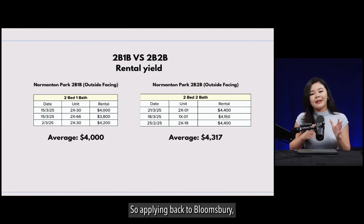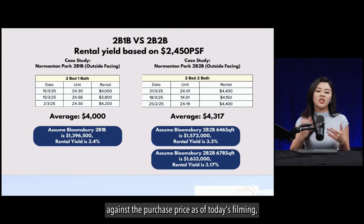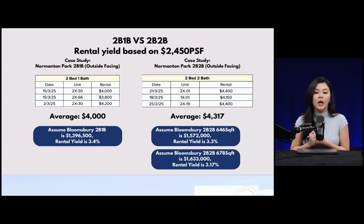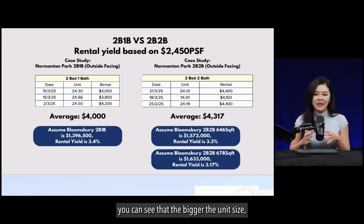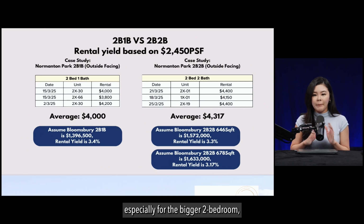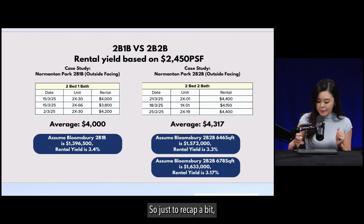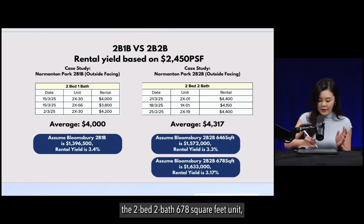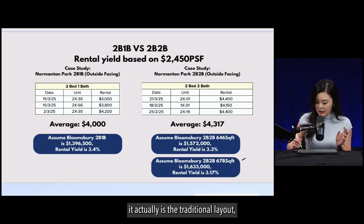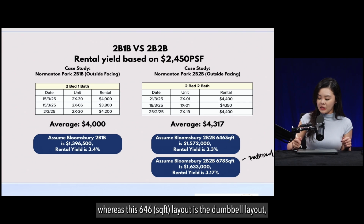So applying back to Bloomsbury using the same estimated rental against the purchase price as of today's filming, you can see that the bigger the unit size, the lower the rental yield, especially for the bigger 2-bedroom, which is the type B3. So just to recap a bit, the 2-bed 2-bath 678 square feet unit is the traditional layout, meaning the bedrooms are all tucked into one side, whereas this 646 layout is the dumbbell layout.